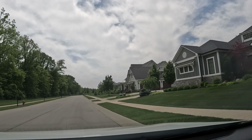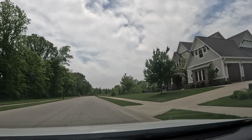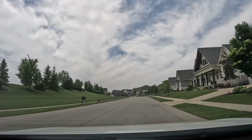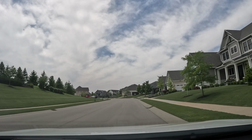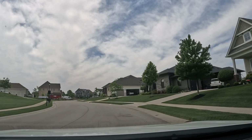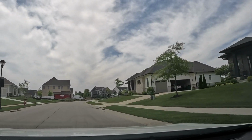You have a combination of mainly 3-car to 4-car plus garages. Most of them are going to be side-loading garages, which is nice because it gives you the illusion that the garage is actually part of the livable square footage of the home, but it's not. It just looks better aesthetically, and that's what Chatham Hills is definitely going for. Looks matter here in Chatham because it's a high-end community. Pricing is up there as well.